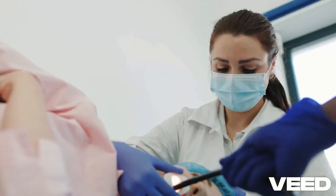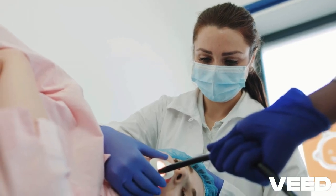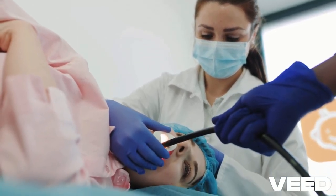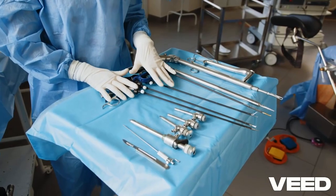Techniques include injection therapy with epinephrine to induce vasoconstriction, thermal coagulation or electrocoagulation to seal the bleeding vessel, and hemoclips for mechanical closure of the tear.